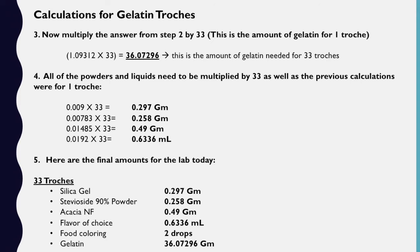Here are the final amounts for the lab today. Silica gel should be 0.297 grams. You'll need 0.258 grams of the steviosides. You'll need 0.49 grams of acacia, 0.6336 milliliters of the flavor, 2 drops of food coloring, and finally 36.07296 grams of the gelatin.